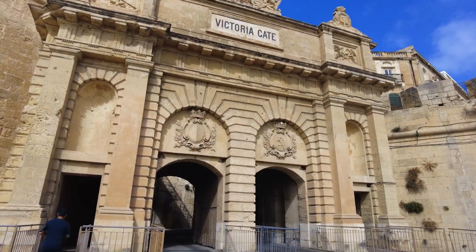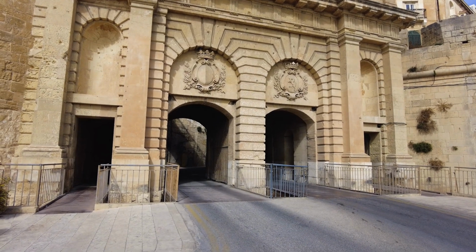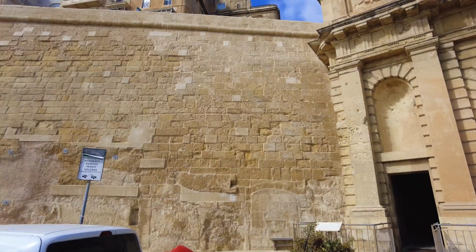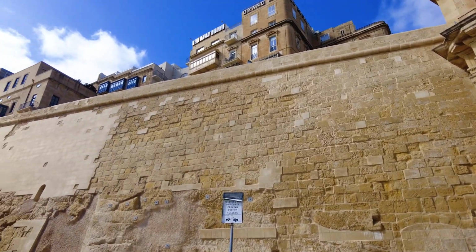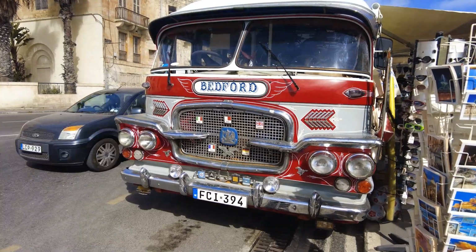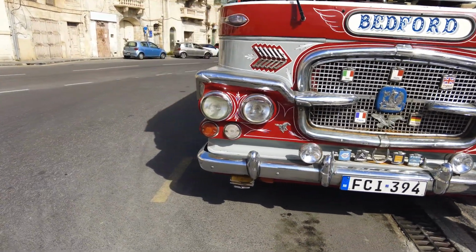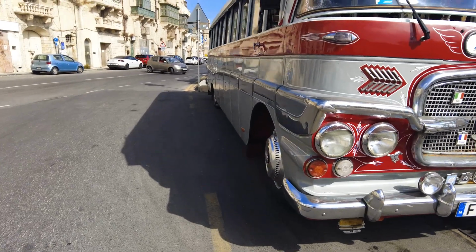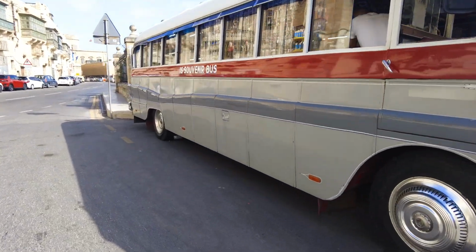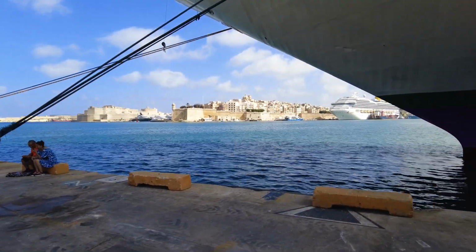The lower road that leads out through Victoria Gate, and we're now back on the main port road. Just along from the port is this lovely old souvenir bus. And then finally, we're back at the ship.